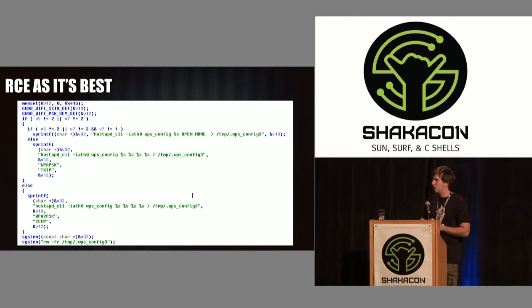This is the IDA Pro output in C format. It is easier to read, I guess. The first two lines here, the second and third line, as you can see, there are the v13 and v12 variables, which will be initialized with the SSID, so the name of the network, and the password of the network. And later there are three different sprintf functions.